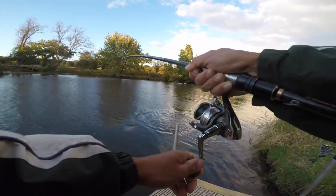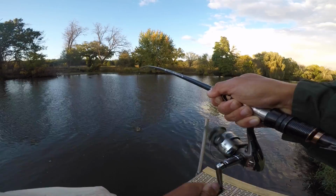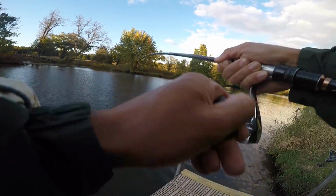It's a pretty big common, actually. Check that out. It's a pretty big common. It's actually a fairly big common. Bigger than most of them I hook.